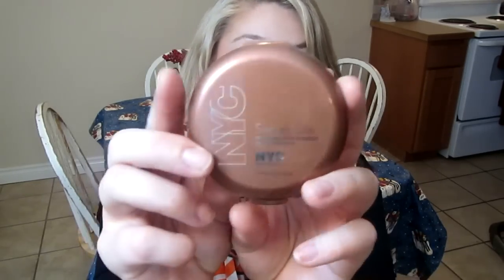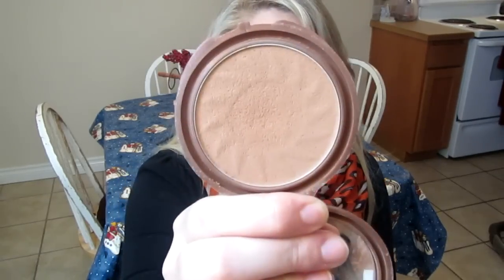Moving on, I do have a bronzer to talk about, and this is the NYC Smooth Skin Bronzing Powder in Sunny. And this is what it looks like. I swear to God, every YouTube guru has this bronzing powder. I first saw Emily Noel, Emily Eddington on her channel, rave and hype this product up so much. And I believed her and I went out and purchased it.